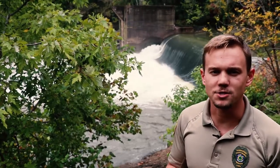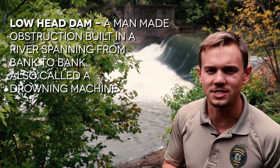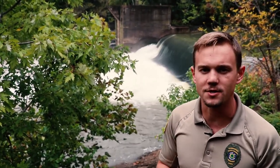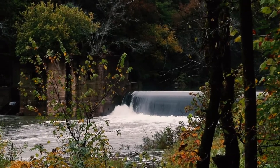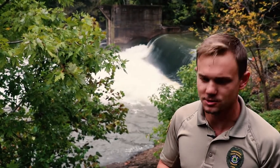The final hazard we're going to talk about is going to be low head dams. These are probably some of the most underrated hazards that we have on a lot of our waterways here in Tennessee, but a lot of times they pose the most danger. So if you look behind me, the water's up a little bit here on the Duck River. We're down at Milltown Dam. And as you can see, as the water goes over it, it creates what's called a hydraulic at the bottom of the falls.